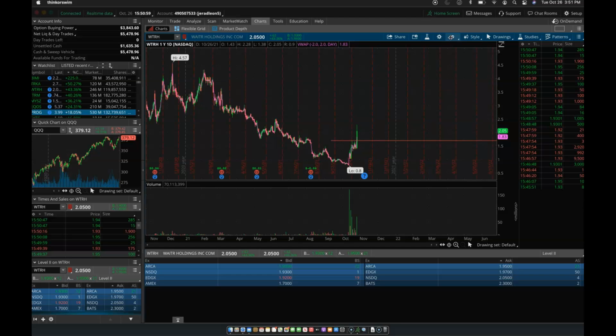I'm just happy this market is heating back up, and I'm hoping that I can keep trading small size, stay consistent, get confident, and then maybe in a few weeks start sizing up and then start making some real money. So that's the plan.